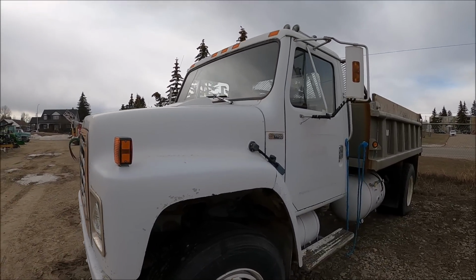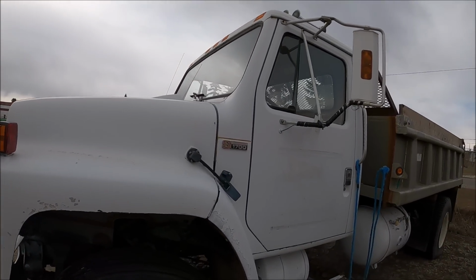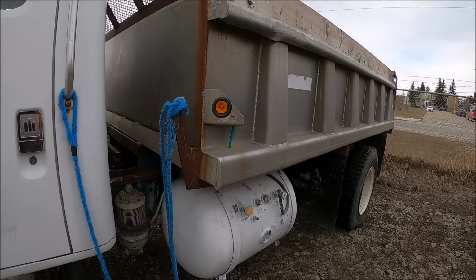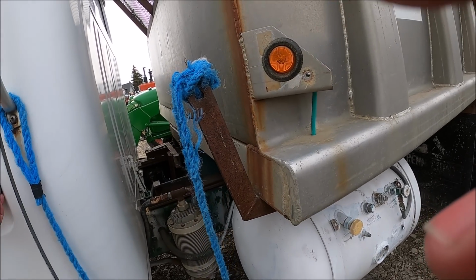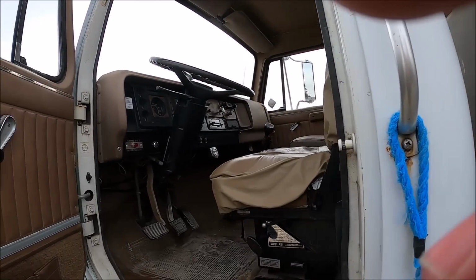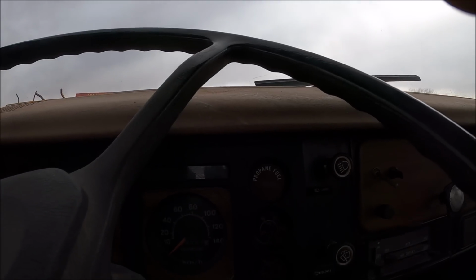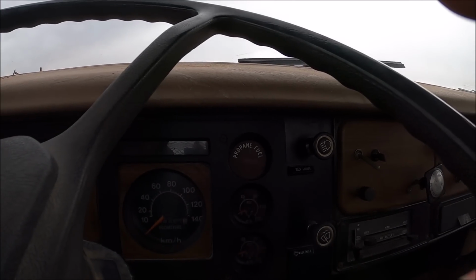Here's an S1700. What would this auction be without an IH truck? Probably a 345 or something like that in it. Propane. Looks like it's on air brakes. Yeah, it is. It's on air. Nice truck inside, actually. Oh, it doesn't have many miles on it. 144,000 kilometers is only 90,000 miles. That's not too bad.